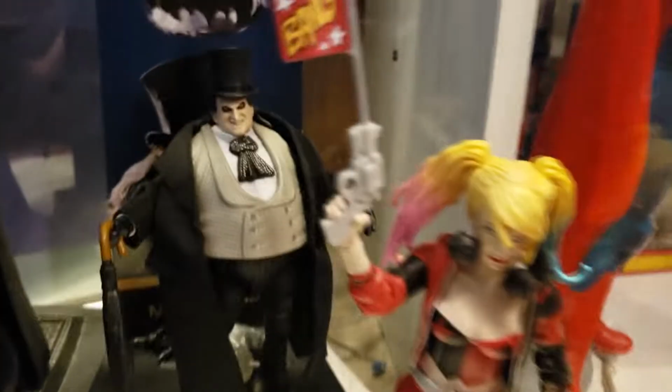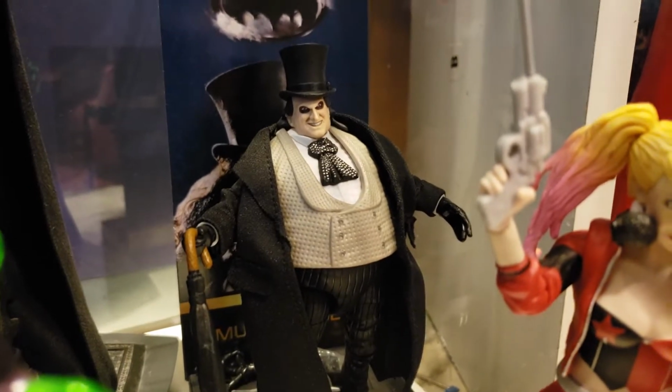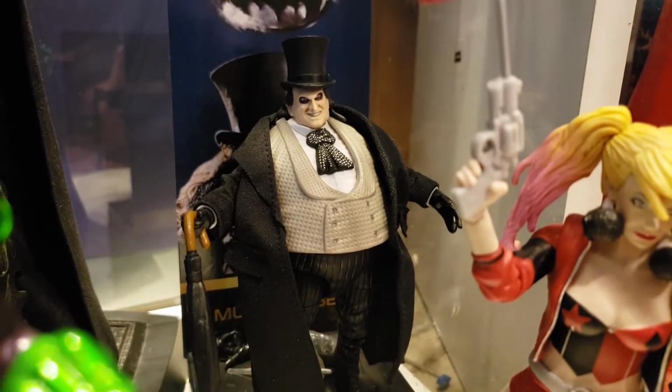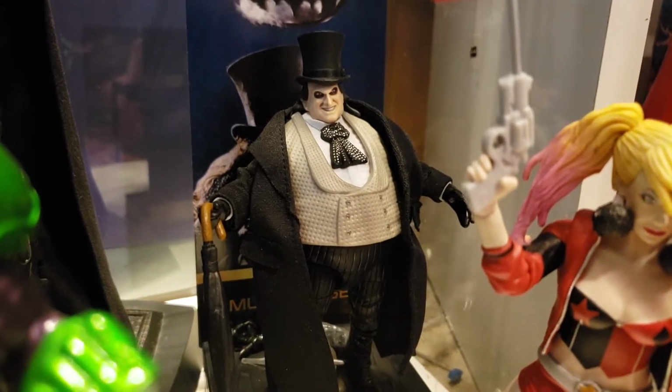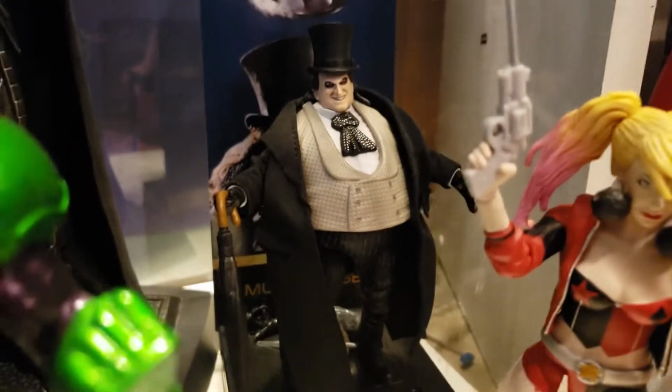Alrighty, coming in at number 5, guys. Number 5 is a DC Multiverse figure. Now, who would have thought at the end of last year that a DC Multiverse would make my top 10 list, or anyone's top 10 list, because DC Multiverse historically are kind of crappy. But this figure is awesome.